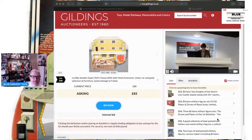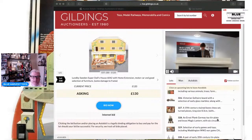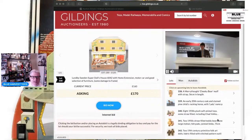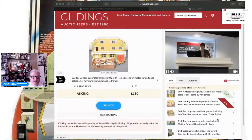Now we've got the Swedish Doll's House. This comes with the car accessories. It's worth the extension and the original box, which is unusual. Is there anything that's worth anybody wanting to watch? I don't think it is now. I think it's all going into toys and into dolls now. So, yeah.